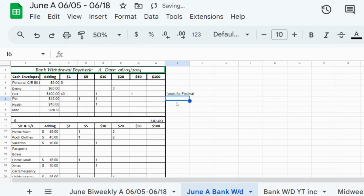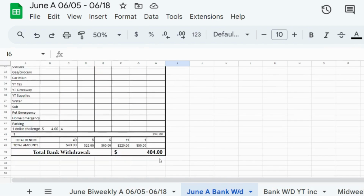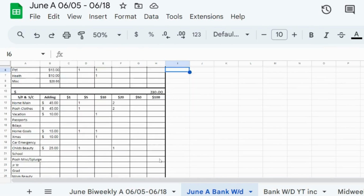So personal was supposed to get 55. I'm really hoping I can edit this, yo. But if not, yeah, $50 is going to be in my wallet already, so I'm just going to take $5 out. This is pretty self-explanatory. I just break down what bills and denominations I need to get from the bank.